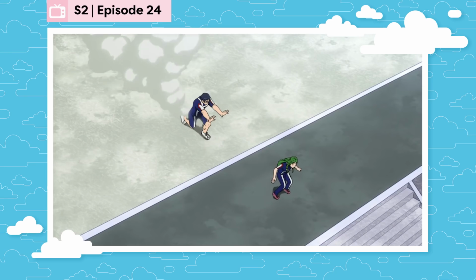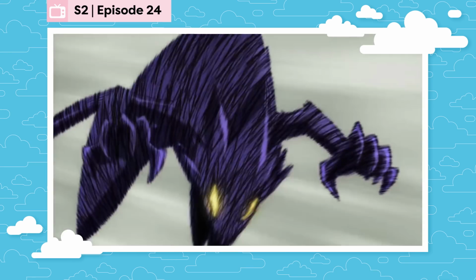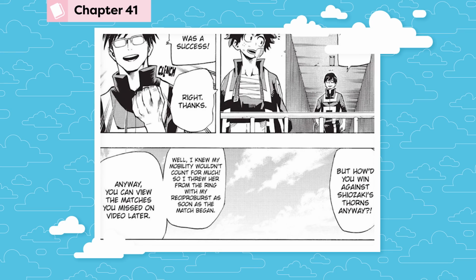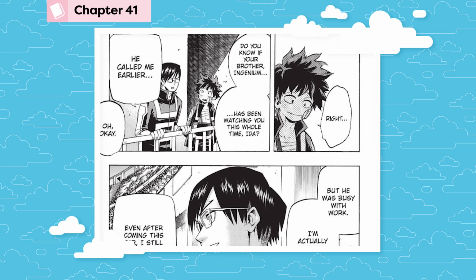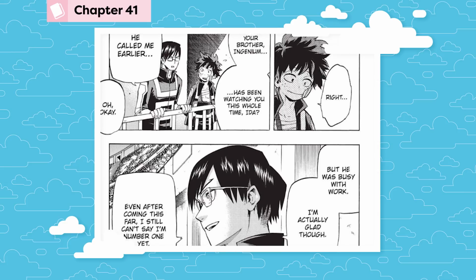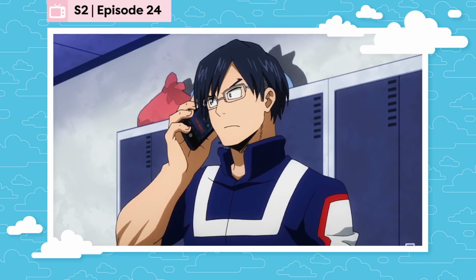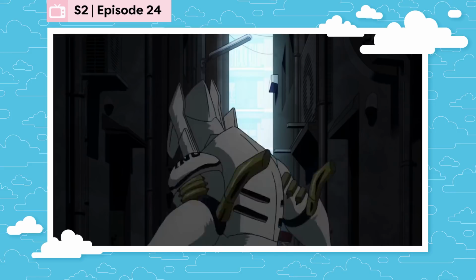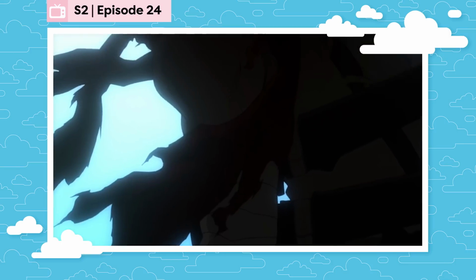After that, more added battle nuggets. The outcomes of both Ida versus Shiozaki and Tokoyami versus Mina are merely mentioned in the manga. And here's a heartbreaking one. In the manga, Ida tells Deku that he was able to talk to his brother, Ingenium, on the phone. In the anime, Ida calls Ingenium and it goes straight to voicemail. And we then get an expanded scene of Ingenium fighting Stain, and as we soon learn beyond doubt, losing.